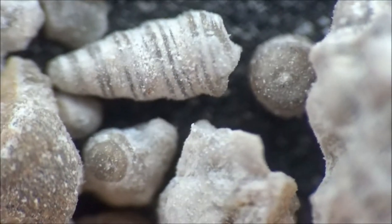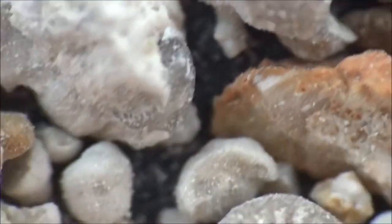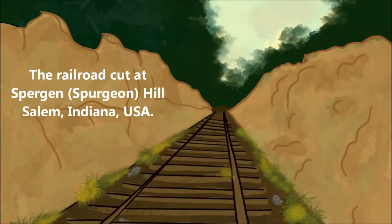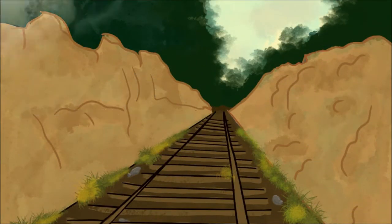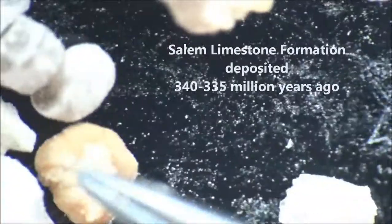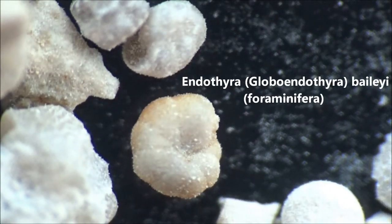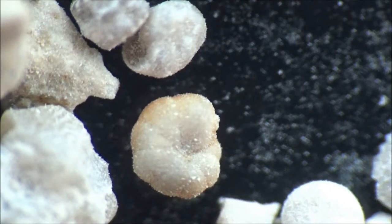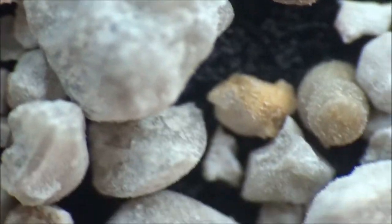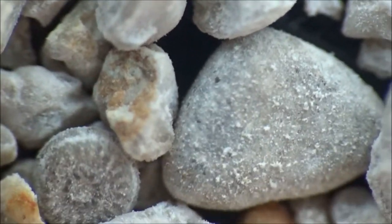Let's start with the sample from the Salem Limestone Formation, collected at a railroad cut exposure known as Spurgeon Hill. It is located a few miles east of Salem, Indiana. The sample represents early Carboniferous deposits, roughly 340 million years old, and it is full of chubby foraminifera. Their coiled shells resemble those of gastropods, but foraminifera are single-celled organisms, and their shells have divided into separate chambers.